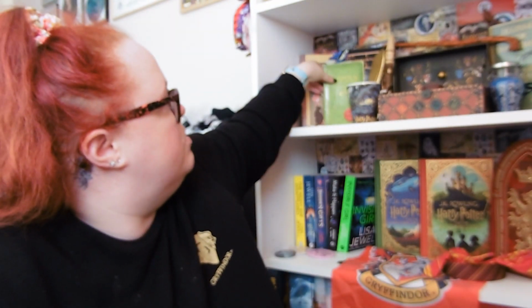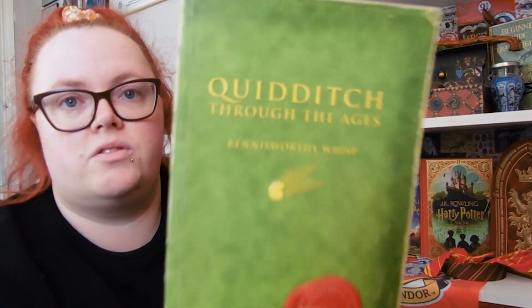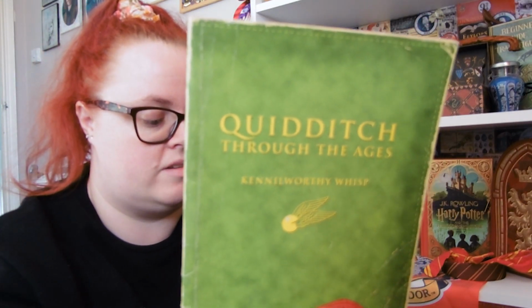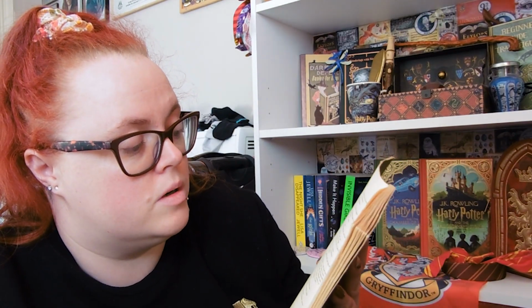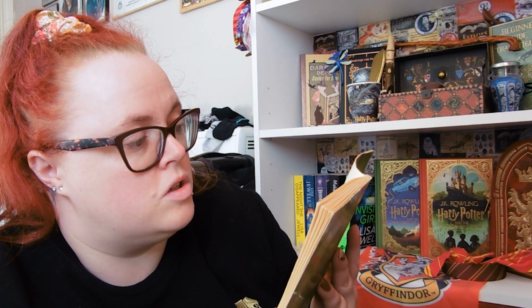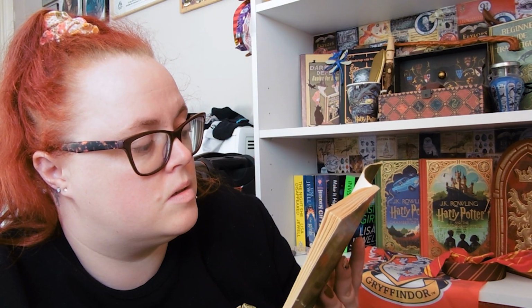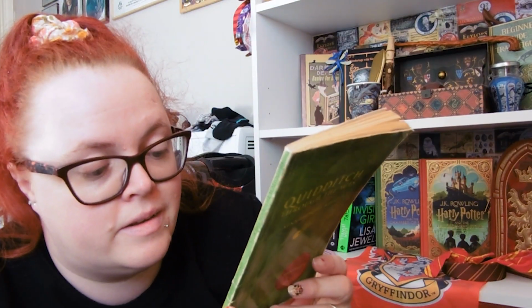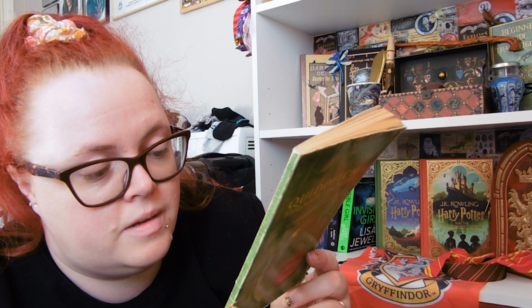We have some books. We've got Quidditch Through the Ages, which I think I bought at the same time as Tales of Beedle the Bard. So again, I think it's just a normal version. And obviously this was brought out for Comic Relief back in, does it say?